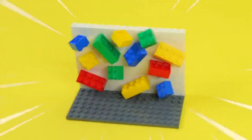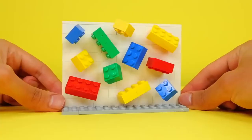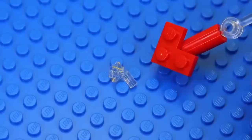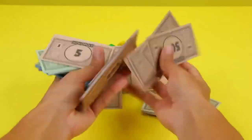For this next Lego build, I made this wall full of Lego bricks that look like they're magically floating. And nope, I'm not using hacks because it turns out I use these special clear pieces that hold the bricks at a certain angle. Nice. This looks like an expensive piece of art that I'd see in a museum.